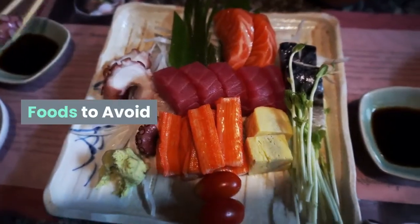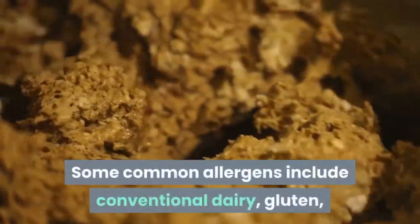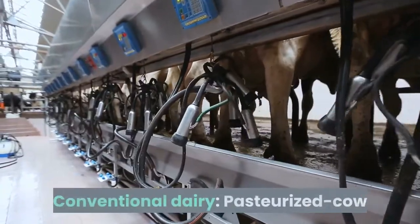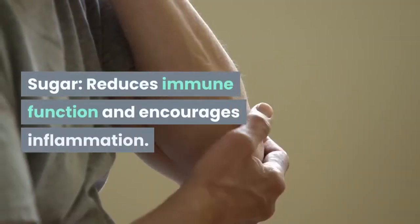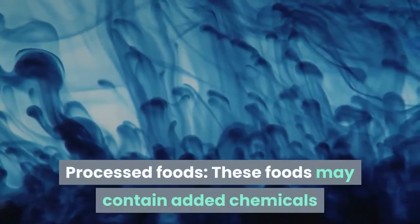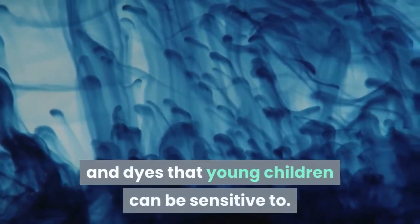Foods to avoid. Potential food allergens. Some common allergens include conventional dairy, gluten, shrimp and peanuts. Conventional dairy: pasteurized cow dairy products can be mucus-producing and worsen infection. Sugar reduces immune function and encourages inflammation. Processed foods: these foods may contain added chemicals and dyes that young children can be sensitive to.